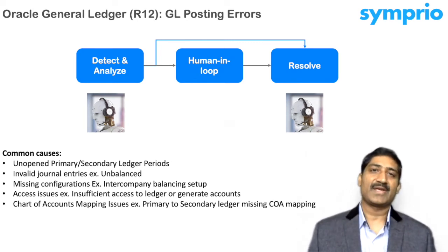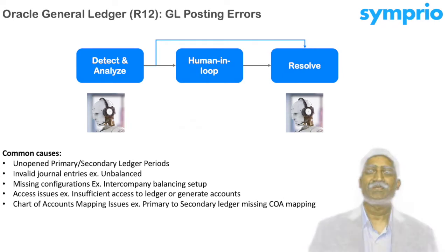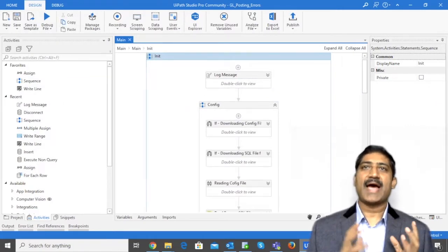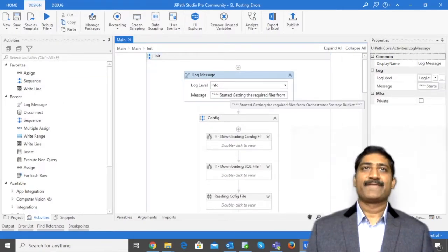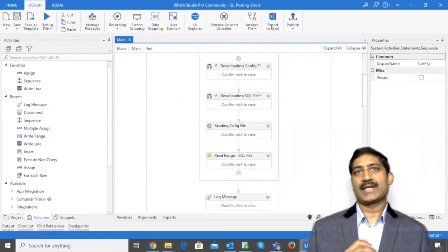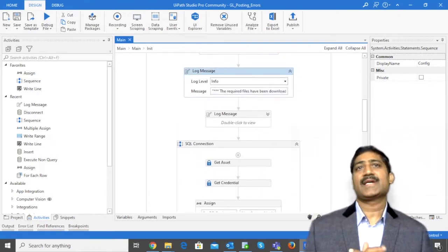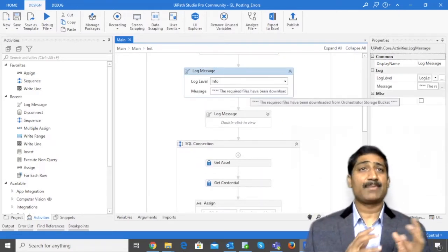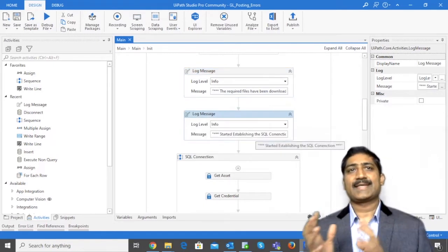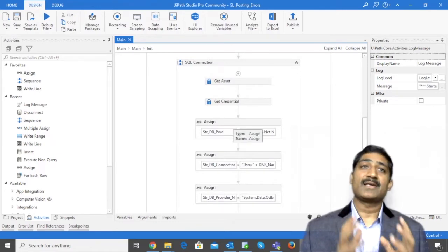Let me explain briefly how we built this automation in UiPath. We have built a flow in UiPath Studio to perform the actions for the above scenario. First, the robot collects the required configuration files and tests the connection to the Oracle database. If the Oracle database connection fails, then it will trigger a notification to the concerned team about the failure to connect. Once the robot successfully collects the data and tests the database connection, it will check if there are any journals that are in posting error.